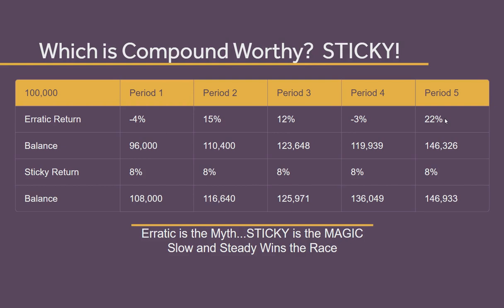Now, I would have assumed that with 3 out of 5 winning periods where the winners are huge and the losers are small, we would have done better than a straight 8% return. So what we can see here is that the negative effect of compounding even small losses can really challenge the positive effect of even large gains. Because after bragging on ourselves at the end of period 3 about how the last 2 periods we had done so well, you can see that we're still $2,000 behind.